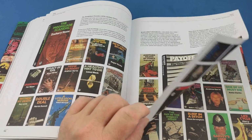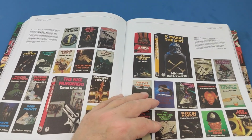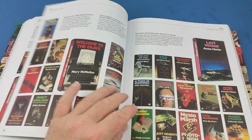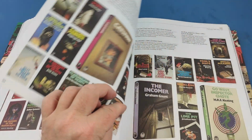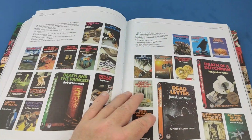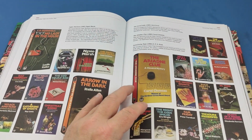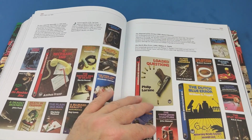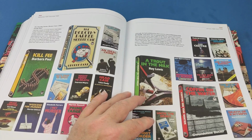Just flicking over them a little bit further now because we're still only about halfway through. The 70s still, and the tail end of the 70s into the early 80s. And you can still find these editions generally without too much issue. Certainly I've found some over the years, some Ross MacDonalds I found in this format.